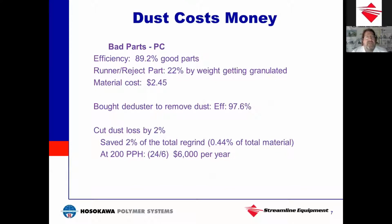I think they were Petri dishes, and they were making an awful lot of reject. Some of the information is with the runner and the part reject, it was 22% by weight. The material cost for what they were doing was $2.45. So actually what they came to us for was to get the dust out, which we did. So they bought a deduster from us and greatly increased their efficiency. However, they were losing about 5 or 6% of their material. So we worked with them on what I'm going to go over with you here, and by the end of it, they had increased their yield, if you want to call it that, by 2%. So they had 2% less dust that they were pulling out with the deduster.